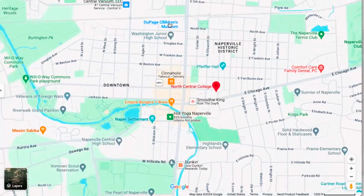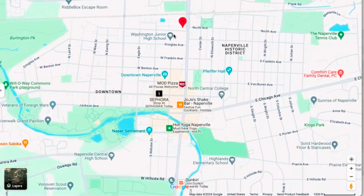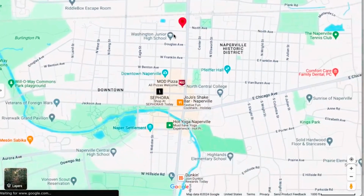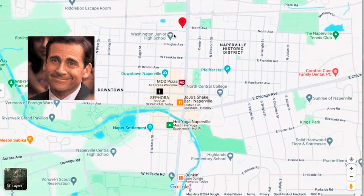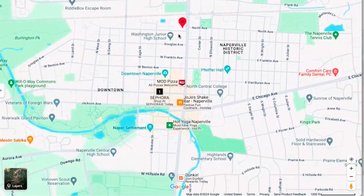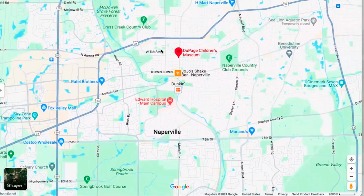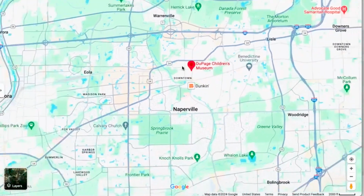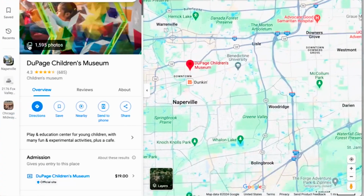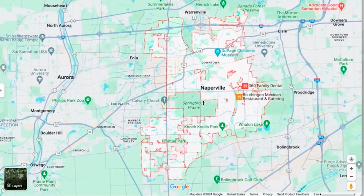And the Children's Museum as well is over there. So if you're trying to find something to do for your kids so they can go out and have a little bit of fun and stimulate themselves, the Children's Museum is a great place. So, I mean, just kind of showing you around here, Naperville offers a ton of different things. Let me go back here so we can get our outline. Yeah, so it just offers a ton of different things.